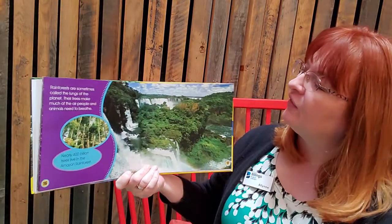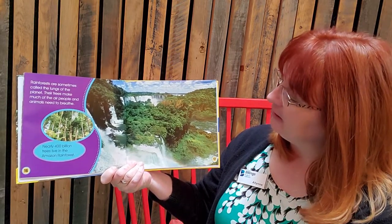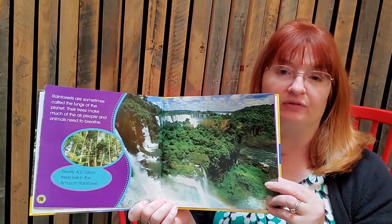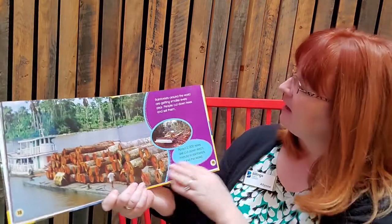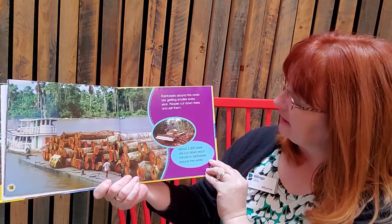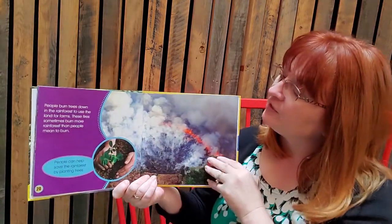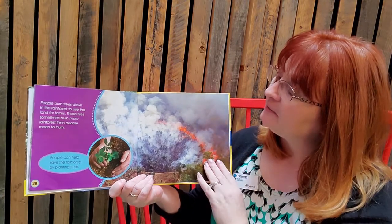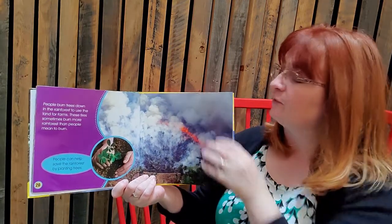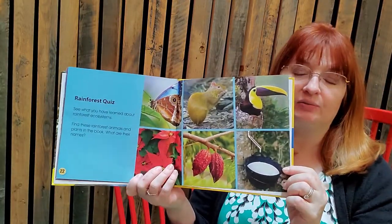Rainforests are sometimes called the lungs of the planet. Their trees make much of the air people and animals need to breathe. Nearly 400 billion trees live in the Amazon rainforest. Rainforests around the world are getting smaller every year. People are cutting down the trees and selling them. People burn trees down in the rainforest to use the land for farms. These fires sometimes burn more rainforest than people mean to burn. And you can help the rainforest by planting trees. And then there's some of those animals we talked about in the rainforest.